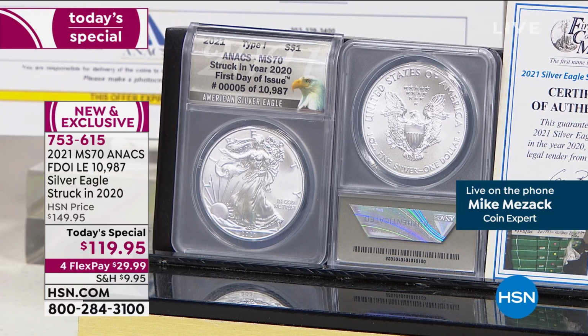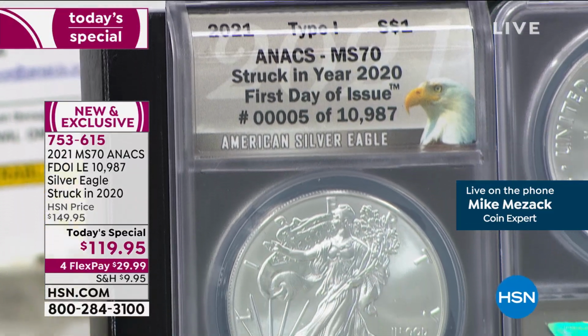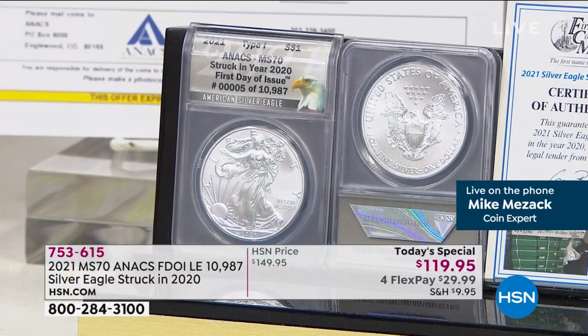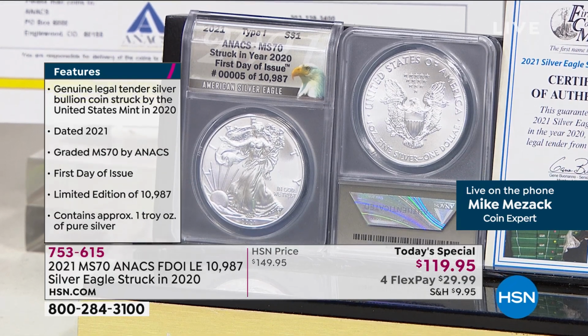And so because of that, they said we can't launch the 2021 Eagle at the beginning of 2021. So we're going to do it halfway through the year. Oh. So what that creates is they have to release this old design, what we call the classic design, the Type 1 design. They have to release that for the first 6 months of the year.